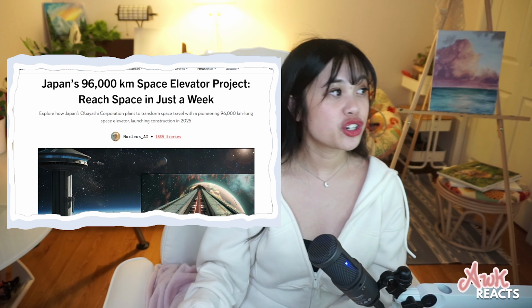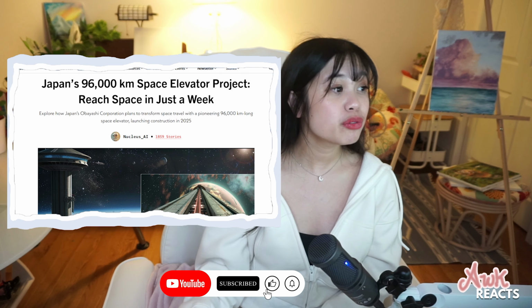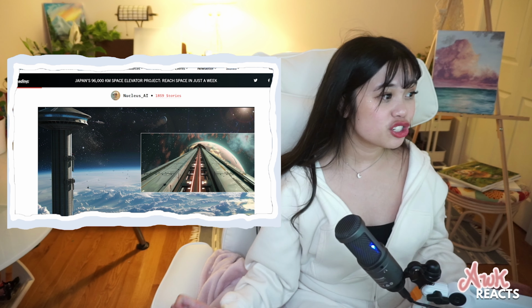All right, so here's the first article from Your Story. Japan's 96,000 kilometer space elevator project reached space in just a week. Not that bad. It sounds like being on a cruise ship and getting to a destination, right? So here's a concept image. It looks so cool, right?